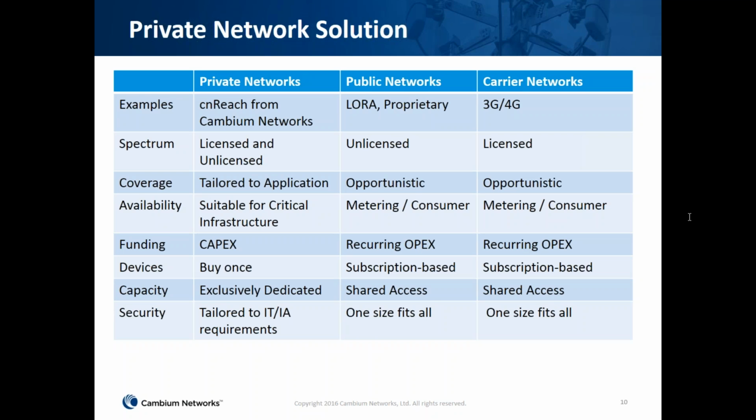So some of the trade-offs you get with that are, on spectrum, we have both licensed and unlicensed products. So you'll see in cnReach the ability to run this in a licensed spectrum, so the organization can go out and get exclusive access to frequency to minimize any kind of interference. We also have unlicensed spectrum products that have very good interference tolerance in being able to operate in those unlicensed bands, where many of the current discussions around LoRa are using unlicensed spectrum, and certainly the carrier networks are all licensed.